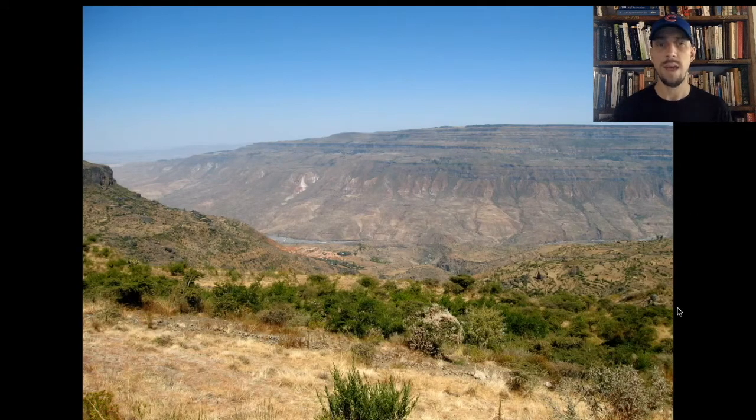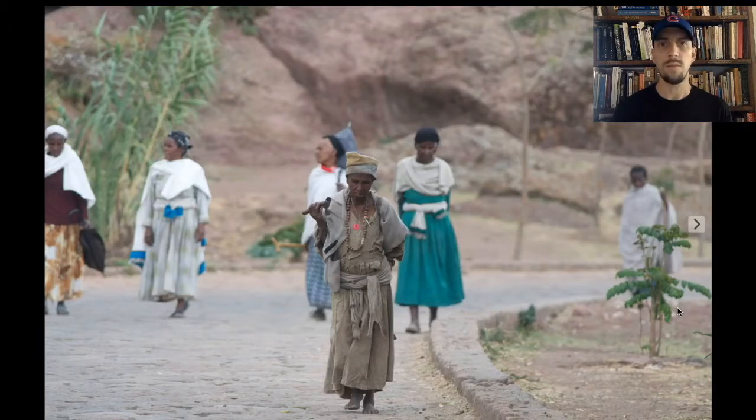Spectacular view down into the valley. This is one of the most sacred sites in all of Ethiopian Orthodox Christianity, and as we drive in, we often see pilgrims approaching on foot. These folks have come from all over Ethiopia. Sometimes they walked for weeks or months to get there.